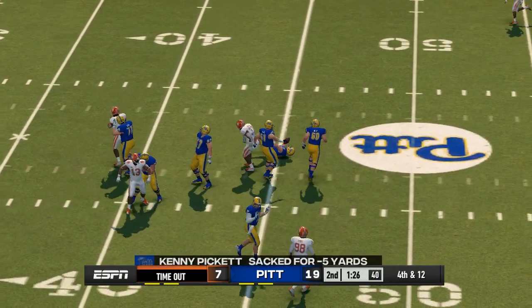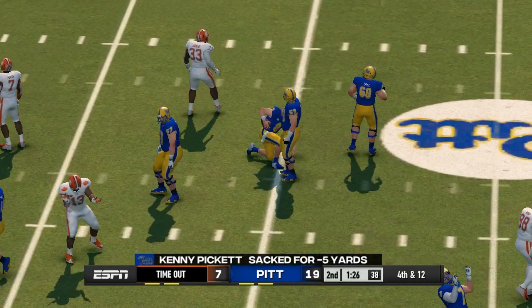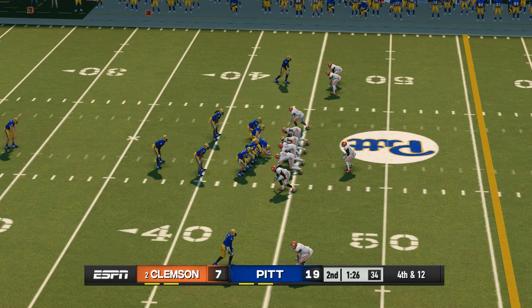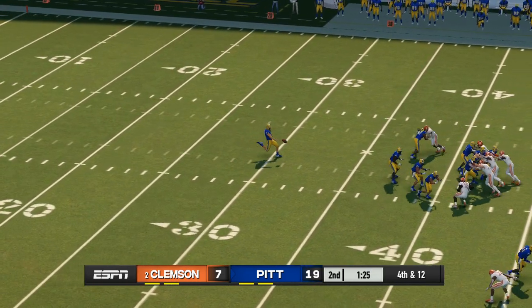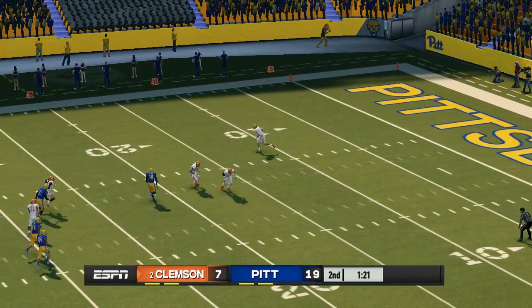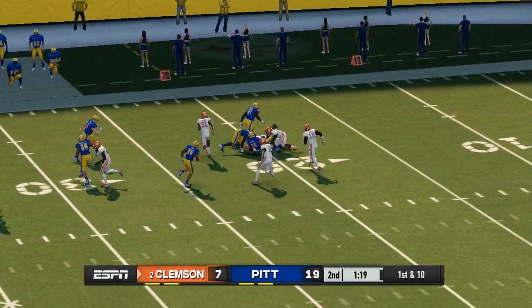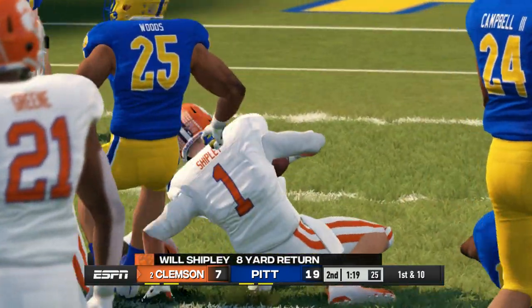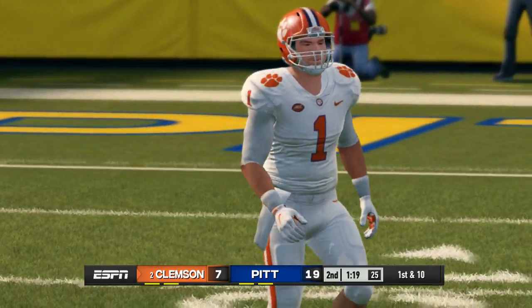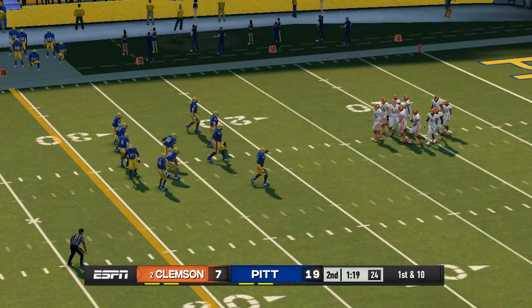He's under some heat. Clemson's going to take their first time out of the half. Shipley is back to receive. It's away, and it's a booming punt. He makes it out to maybe the 20-yard line. They'll take over here, ready to start a new series.